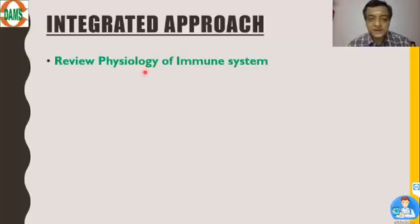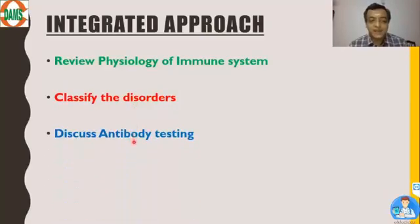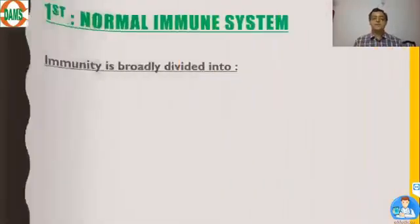So review of physiology of the immune system comes first. After reviewing the immune system physiology, we are going to classify the disorders. After classification, we are going to discuss antibody testing, that is the assessment method. And then we are going to study the individual disorders. So this is our simple plan for the entire topic of rheumatology. First, we want to learn the physiology of the immune system, do classification of disease, discuss antibody testing, and study the individual topics, right? So let's go forward with this.